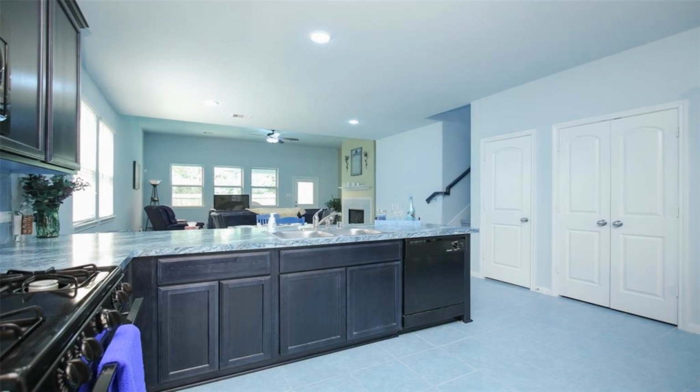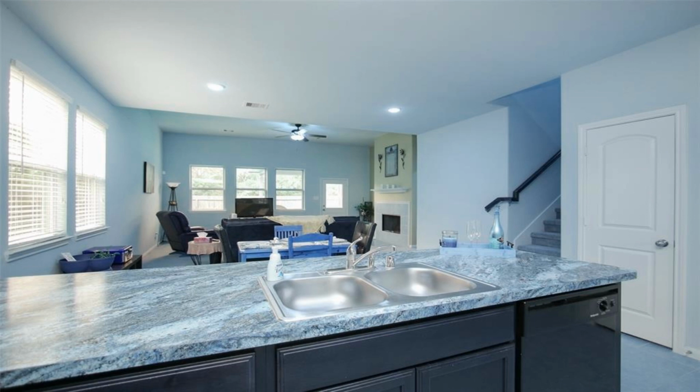Don't miss out on the opportunity to witness and appreciate this captivating home and make it unique and yours.